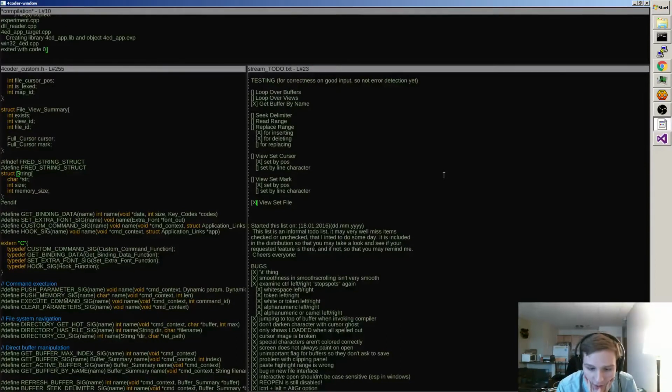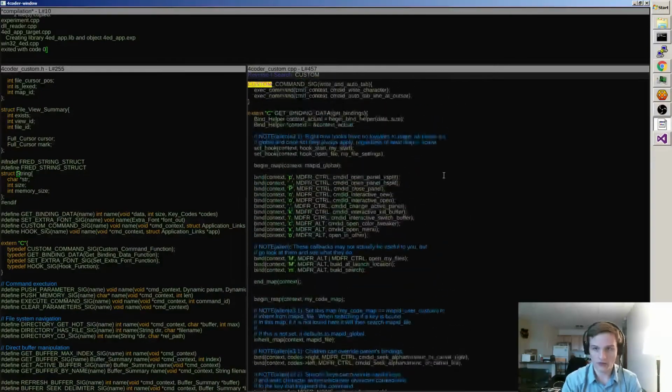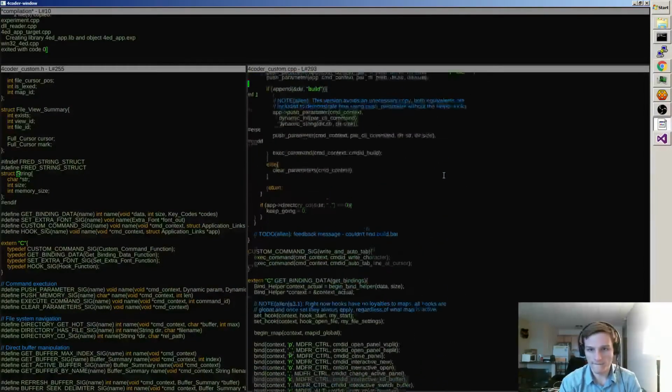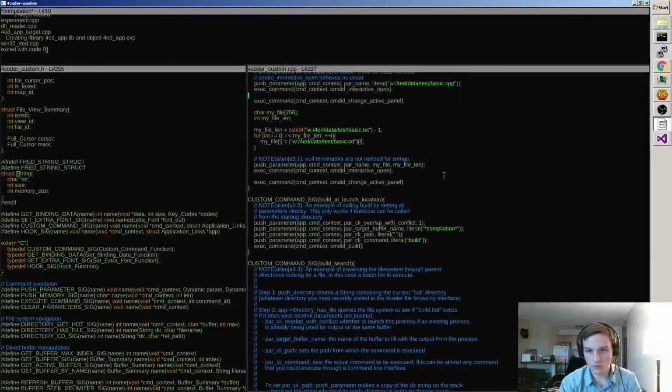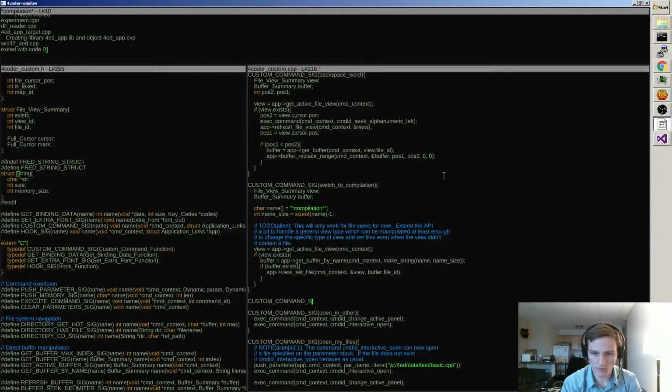Okay, so now I want to do something like this. I've got the ability to move up and down, but this only moves me one at a time. I want to move 10 lines at a time, is what I want to do. So to do that for now, the rough thing I'll do, since I'm only doing line and by character, is I'll switch over here, custom.cpp, custom command sig.